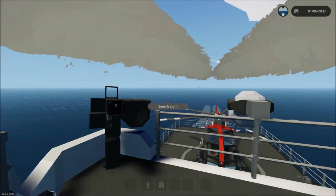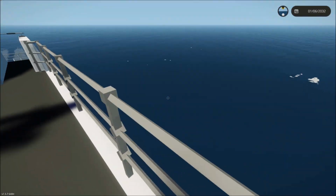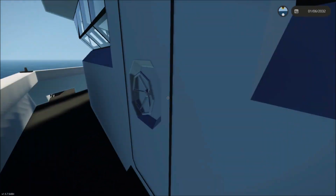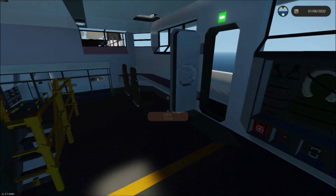I've also changed the mast again so that it lowers all the way down and locks in place when up, but perhaps the most important change, other than the modular engines, can be found downstairs in the RIB launch bay.